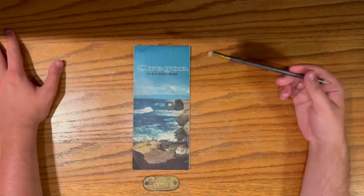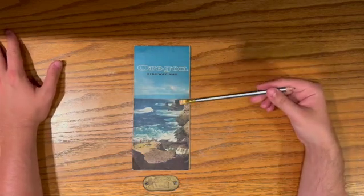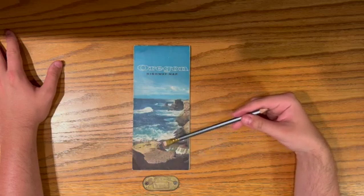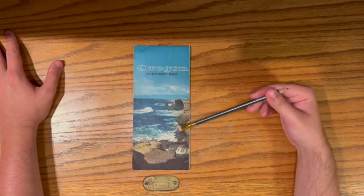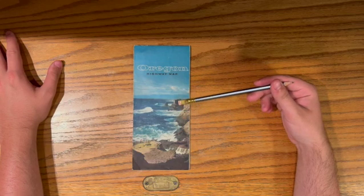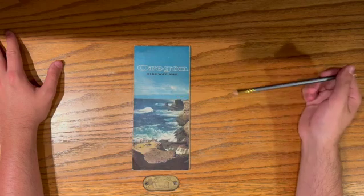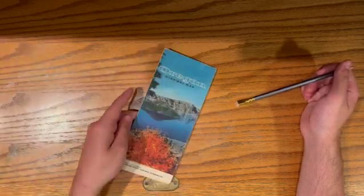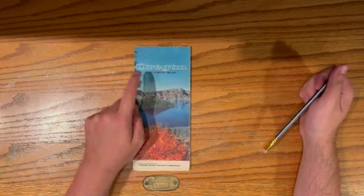To end this off, we have a beautiful view of the coast. Not 100% sure where this is. But here we have it. That is Oregon.